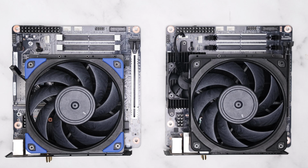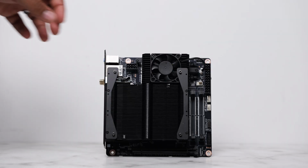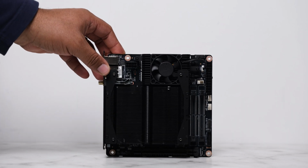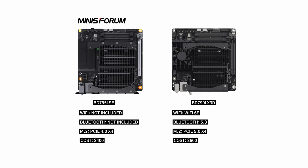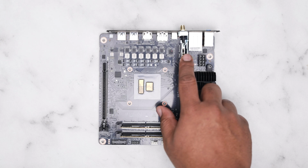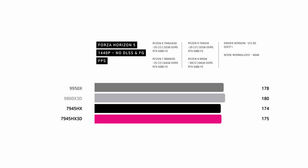Today I'll provide an update on my review of the Minisforum BD790i X3D, in which I spoke about the good and the not so good. The not so good was the price increase over the 9X3D version, $200 more for Wi-Fi 6E, Bluetooth, PCIe Gen 5 SSD slots, and a slight boost in 1440p gaming.